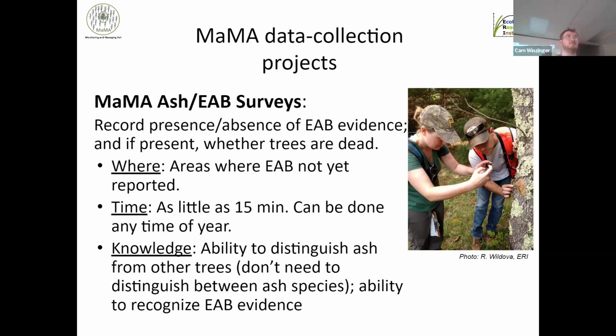You do not need to know the difference between the 3 species. You just need to know that you are looking at an ash tree. And you also need to have the ability to identify the presence of the ash borer, which are going to be those D-shaped exit holes, those S-shaped galleries, and some of that blonding, where the woodpeckers are actually going in and peeling some of the bark back.